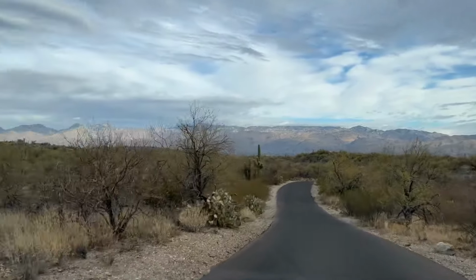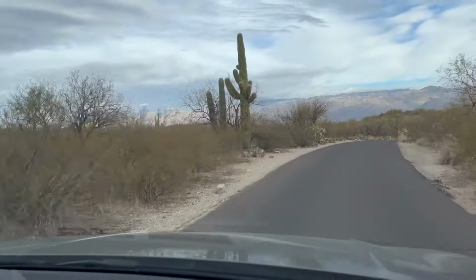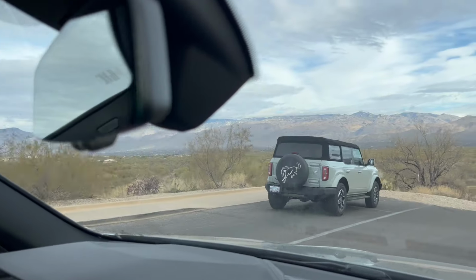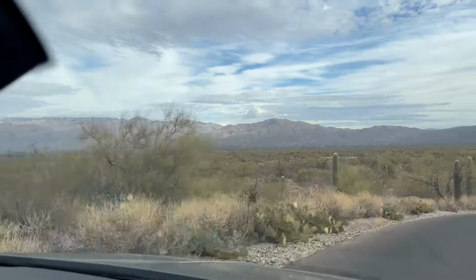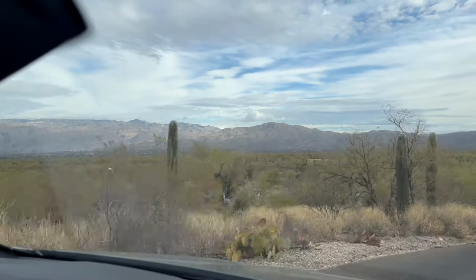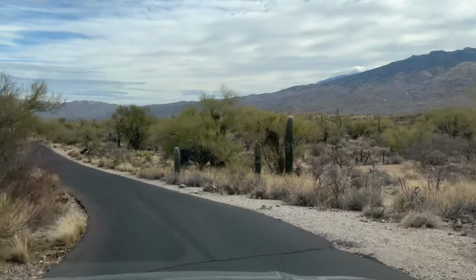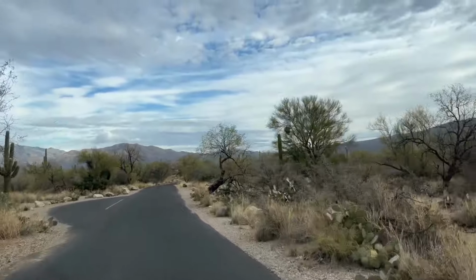Oh, this is really pretty. Very pretty. There's different overlooks that you can stop at, and usually there's little trails, very simple ones you can walk out on. And you can even do this loop multiple times. So you could do a whole loop and then the light changes and come back.